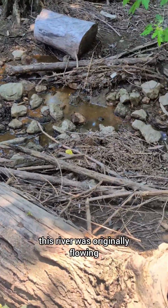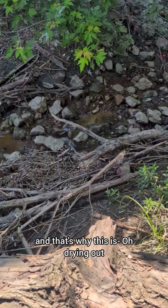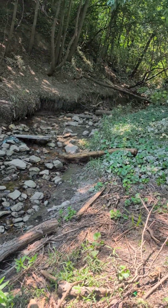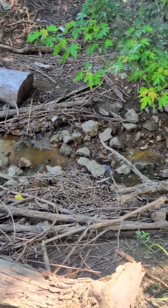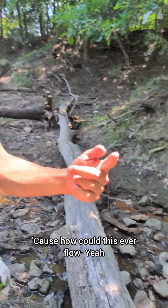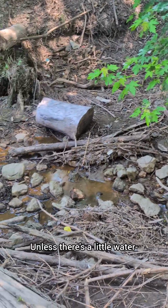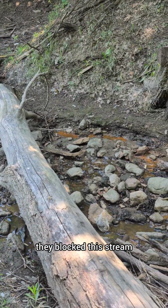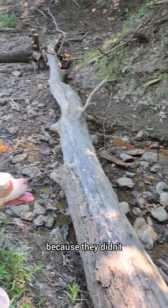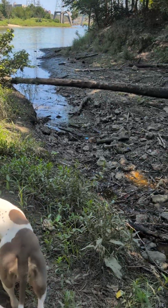Do you think this river was originally flowing and then it stopped, and that's why this is drying out? It seemed like the stream wasn't going this way. How could this ever flow that direction? It goes straight up. Oh, you know what maybe happened? They blocked this stream because they wanted more park space to sit down, so they put the picnic table there.